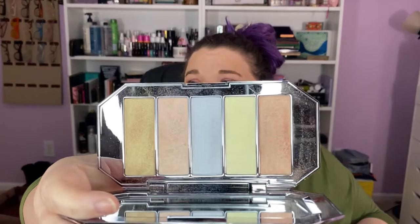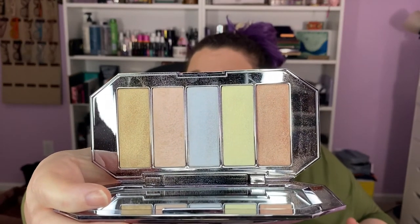This was a beautiful gift from Mr. Mugwump. This is the Becca Ocean Jewels Highlighter Palette. And he gave this to me. He picked it out and everything. Like, I didn't say I need this. But he gave this to me and I've used it for a very long time.